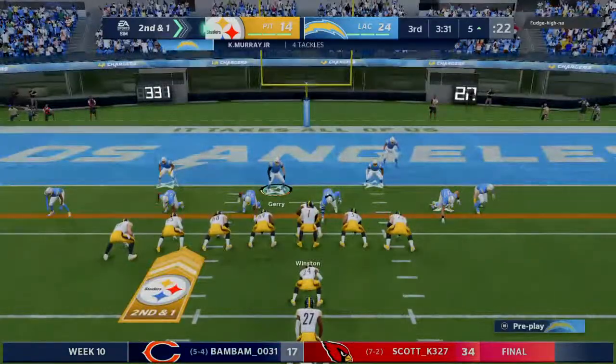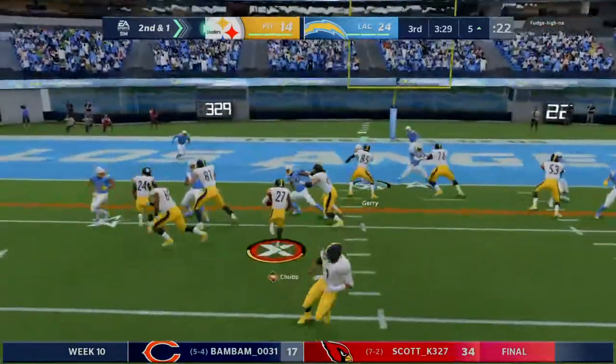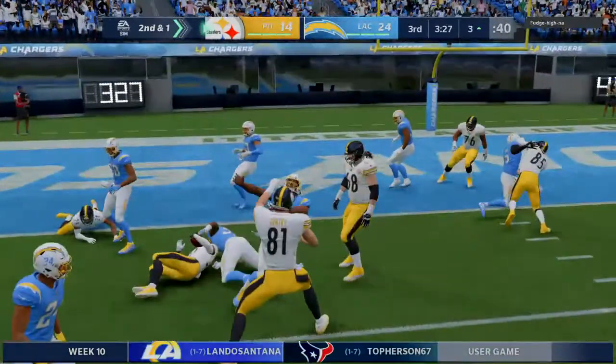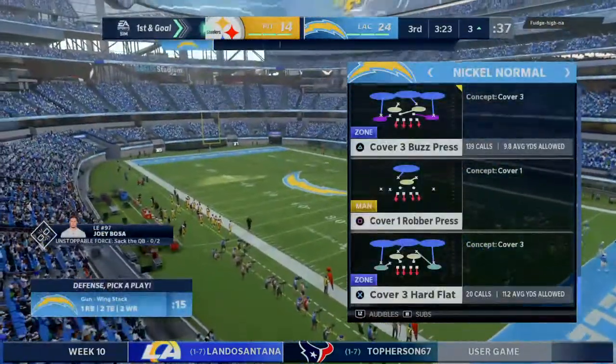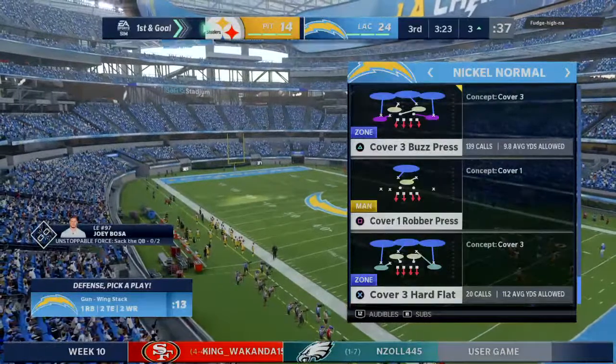From the 5 now, 2nd and a yard. A run for Nick Chubb. And he'll be brought down here at the 3-yard line. They give him 2 yards there as they're set up now with a 1st and goal.